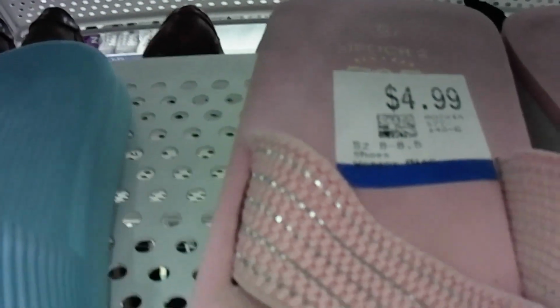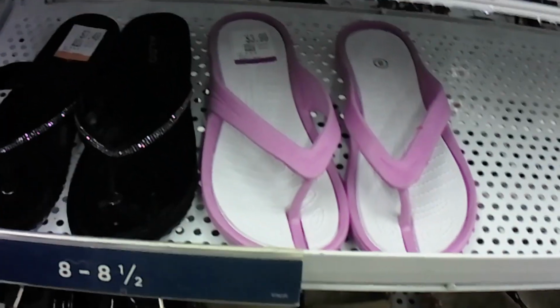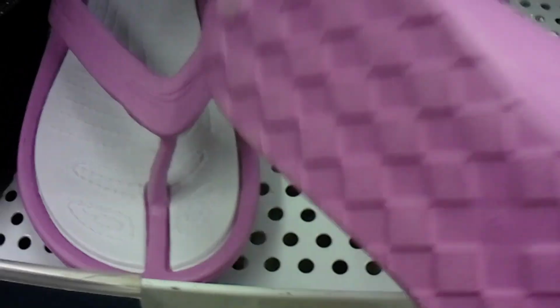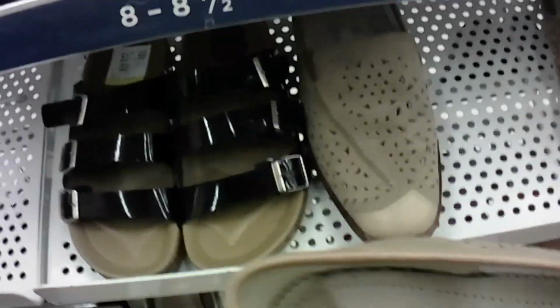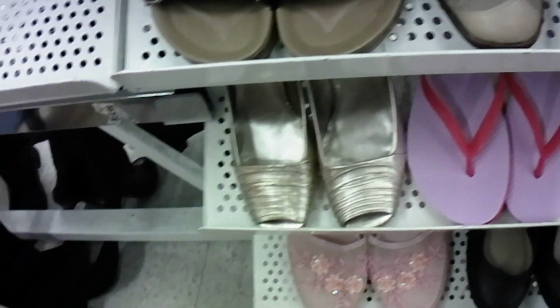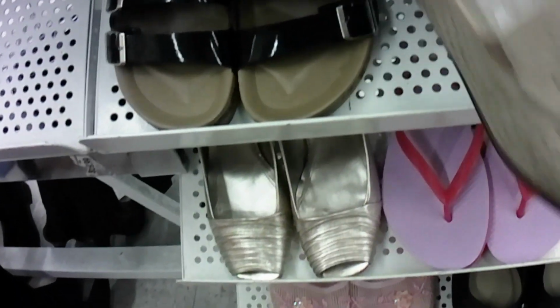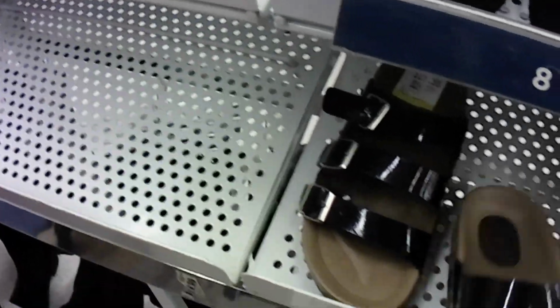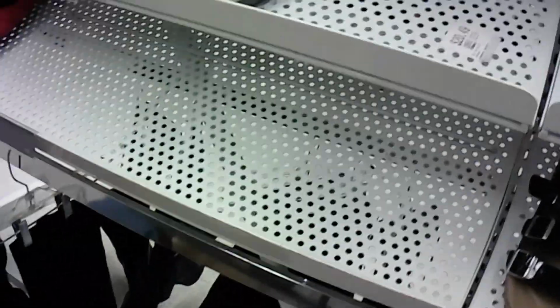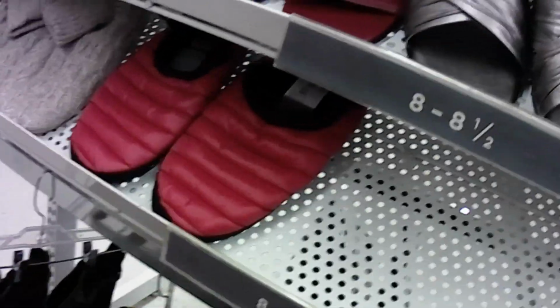However, in this aisle, I did end up picking up something. I'm not going to let you know what it is. I want you to guess if you have seen it yet or if you're going to see it. If you can guess what I did pick up before the haul at the end of the video, let me know down below in the comments. It shouldn't come as a big surprise to anybody. Lots of sandals, lots of overpriced stuff. Who knows? Okay, we're moving on.